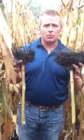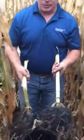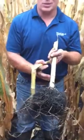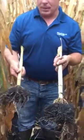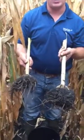Again, we're in an answer plot. I pre-dug these. These are the differences we're seeing. Look at how the below ground relates to the above ground. You can see the differences in stalks here. If I hold them back out, the Smart Stax stalk is still holding strong, whereas the Roundup Ready stalk has definitely been compromised, probably because of not taking up enough nutrients and water in season.